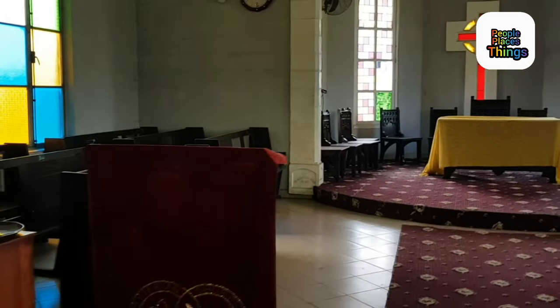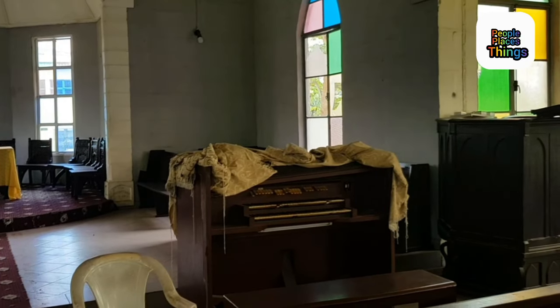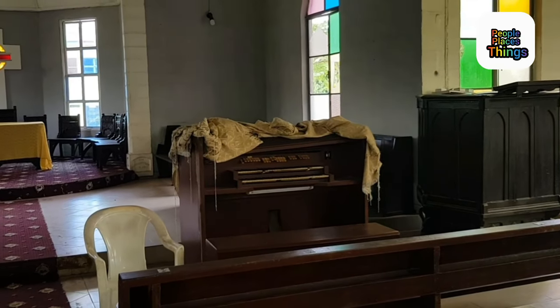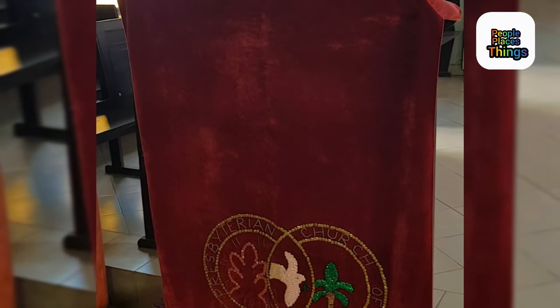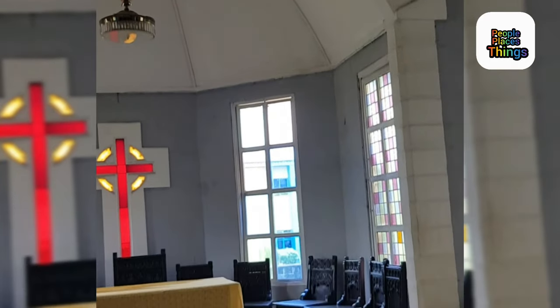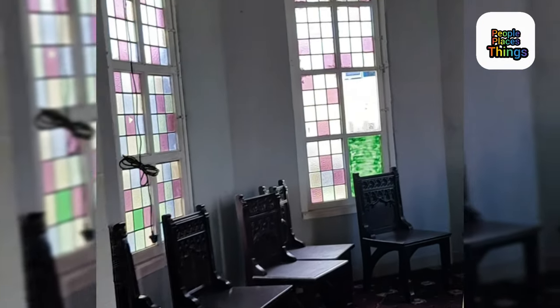I also saw this very ancient podium cloth with the Presbyterian Church of Nigeria covered on it. I wanted you to have a perfect view of the podium and the keyboard. So you can see the Hope Waddell Parish tablecloth or podium cloth still there after many years. See the lighting system, this cross. Seeing this cross on the altar was so amazing. Still looking very beautiful, the original carpet still intact, and then the original chairs that were made many years ago. Still looking amazing, the tablecloth and all that, they were all looking amazing.